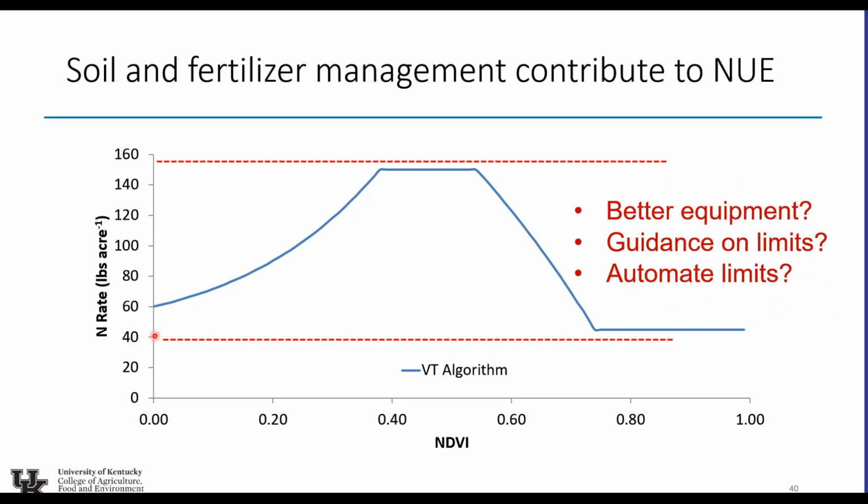Also, the farmer has to put in basically restraints. Typically, we do this based on the pressure jump that his side dress unit can achieve. With new solenoid nozzles and better application equipment, can we get rid of these parameters that we have to put in to limit it? Can we come up with better guidance on these limits? Really, this is just something that you learn through experience, where to set those limits. Can we automate these limits so the farmer doesn't have to enter them?